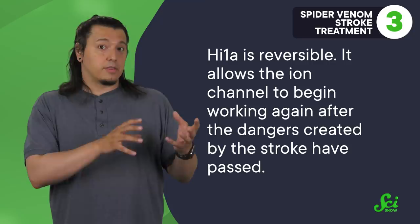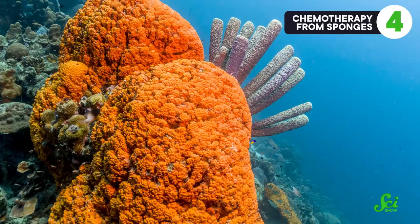In addition to HI1A, venoms provide many other useful peptides that are being investigated as treatments for conditions including epilepsy, cancer, autoimmune diseases, and chronic pain. Another unlikely critter that's provided us with an arsenal of medicines is the marine sponge. They may seem simple and unassuming, but in fact, they're something of a treasure trove.